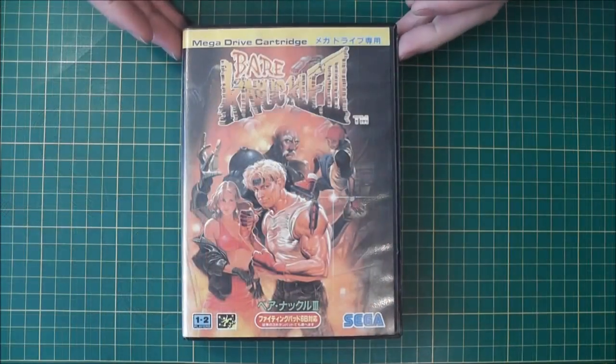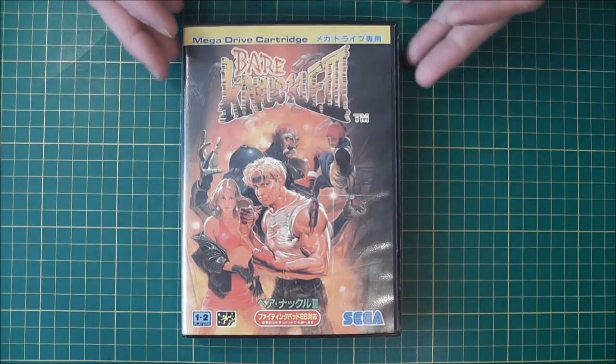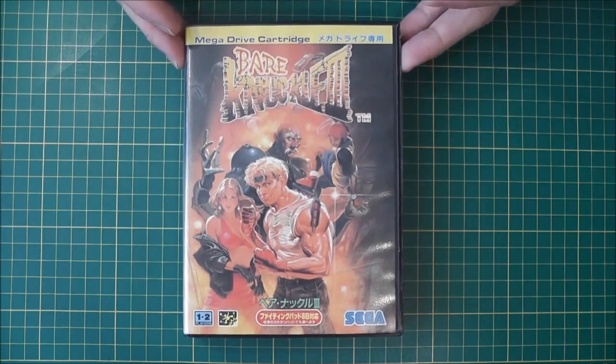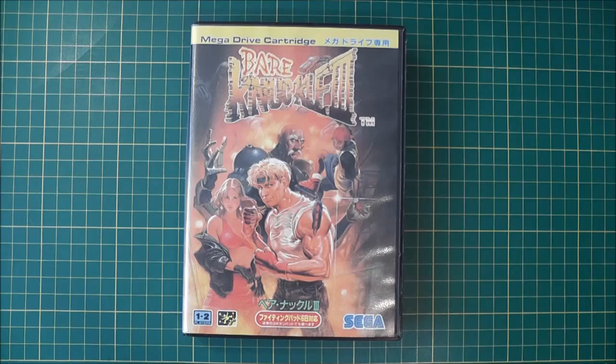So the final Mega Drive game I got was this, and it's Bare Knuckle 3, otherwise known as Streets of Rage 3, and I'm sure most of you are aware of the differences between the Japanese and the Western release of this game. There's different characters in it, there's different sprites, there's different difficulty levels, there's different level design. It's actually overall quite a different game, so I've been quite eager to pick this one up for a while now.